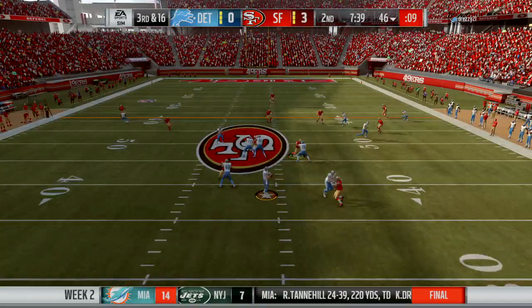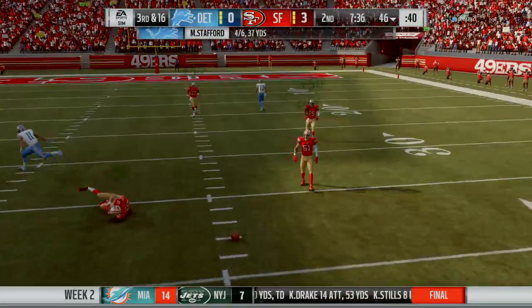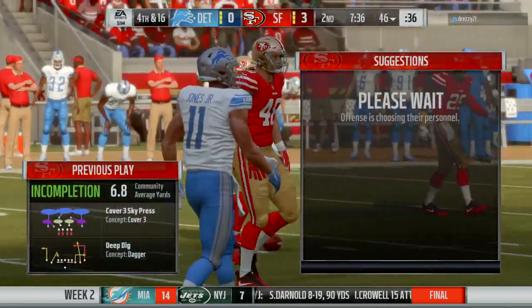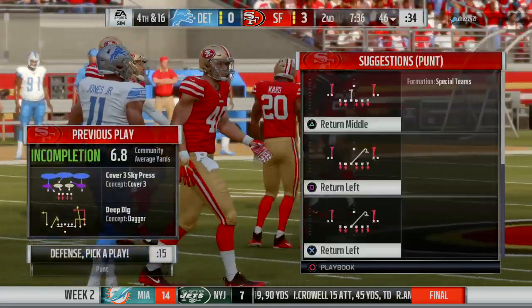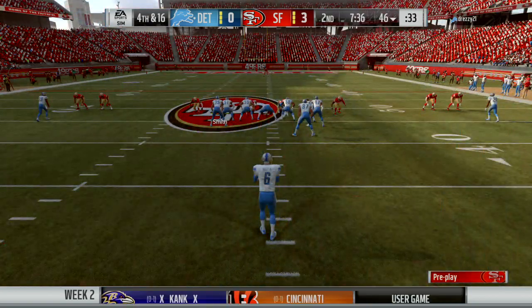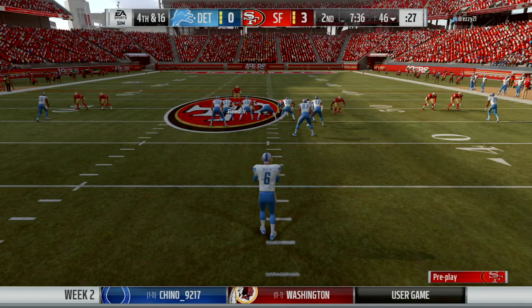From the gun, here's Stafford. And incomplete, a disappointing drop there defensively by the rookie. And now 4th down. Oh, man, that was close. The opportunity to change momentum, big play, right in his hands, unable to come down with it. A sigh of relief, no doubt, on offense that fell harmlessly to the ground.